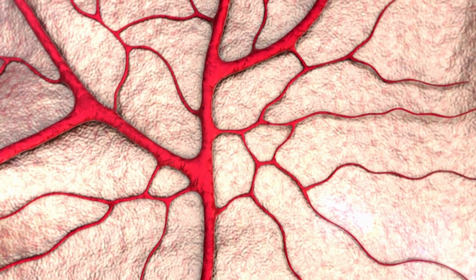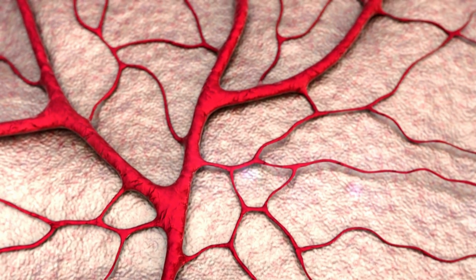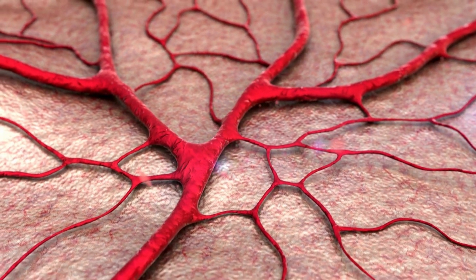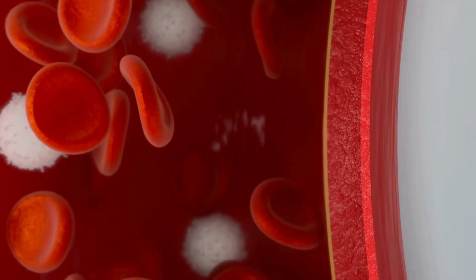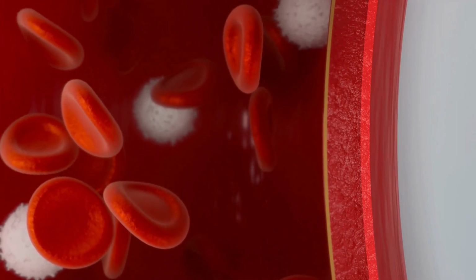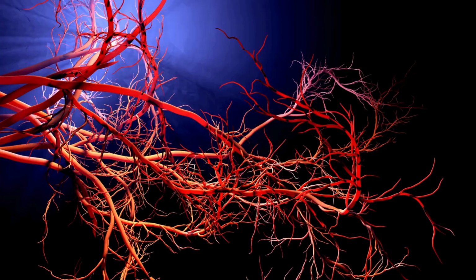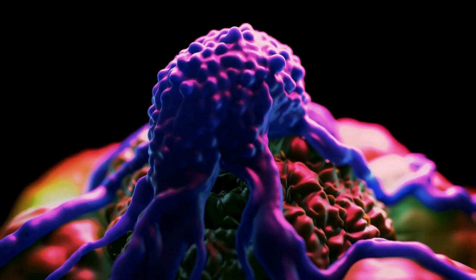The second, less common type of stroke is a hemorrhagic stroke. This occurs when a brain artery bursts, causing blood to leak into the brain. An artery typically bursts due to structural issues with its wall. Common causes include aneurysms in the brain arteries, blood vessel malformations, high blood pressure, trauma, brain tumors, or use of illicit drugs.